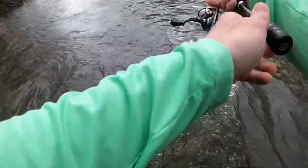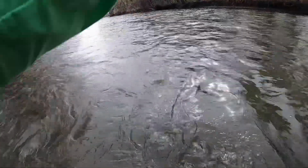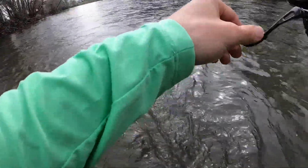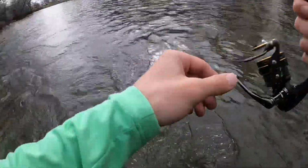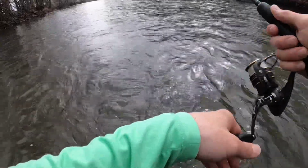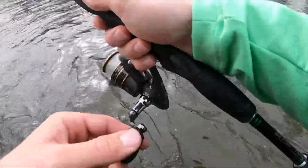Alright, now let's get this thing bit. I'll bring it upstream just once to see if anything will bite it coming upstream. I doubt it, but there's some deep water back there and probably a lot of fish back there too, so might as well just drag it across. Then we cast it upstream and try to slay all the way up. It's at least my hope.